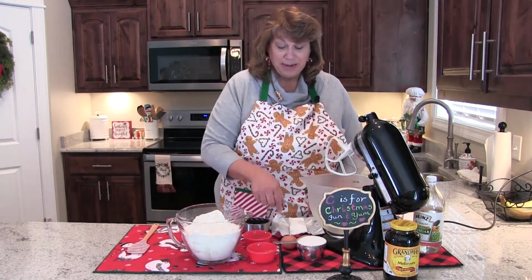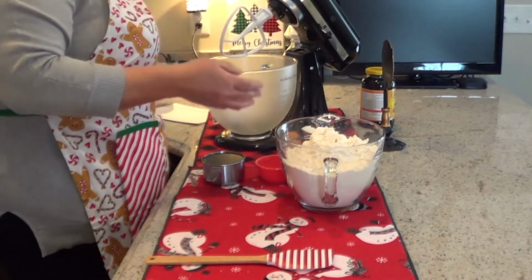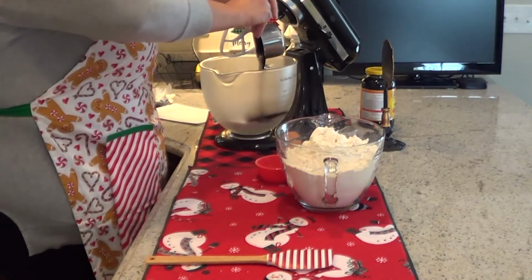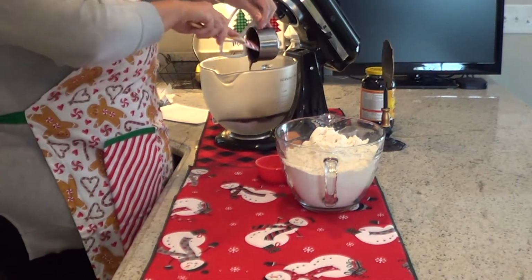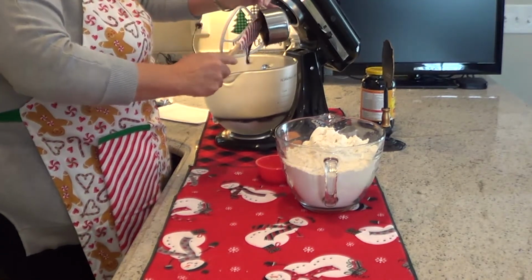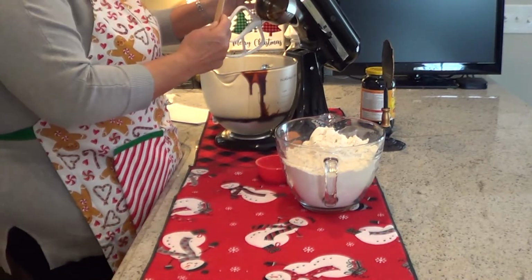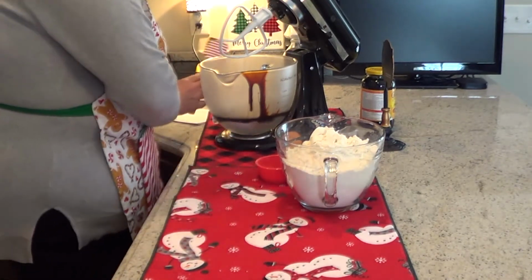We're going to cream a cup of shortening. I love to use those shortening sticks, and a cup of sugar, and a cup of dark molasses. I like Grandma's molasses. And I have a fun new spatula that my next door neighbor gave to me yesterday, so I'm showing it off. And then 2 eggs.